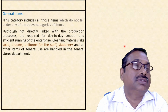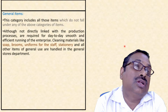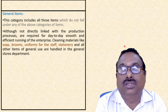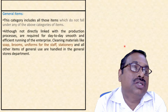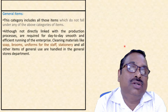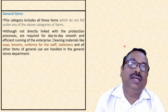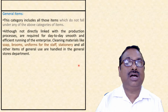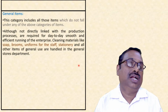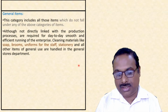Next is general items. This category includes all those items which do not fall under any of the above categories we have discussed. Although not directly linked with the production processes, they are required for the day-to-day smooth and efficient running of the enterprise. Like cleaning materials such as soap, brooms, uniforms for the staff, stationery, and all other items of general use, which are handled in the general store department.